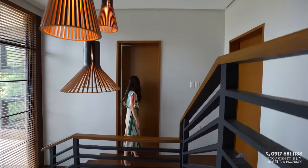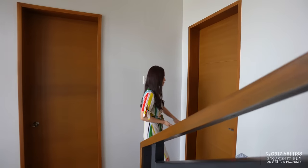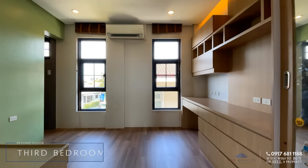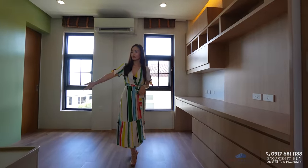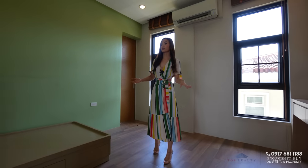Okay. Now on to our third bedroom. Ooh. Okay, so this room is actually meant for teens, I think, since the bed here is relatively smaller and has storage still, but you can convert this into an adult room.